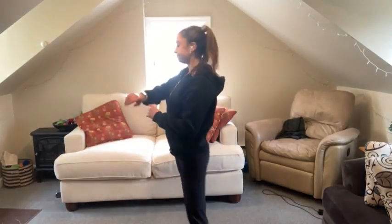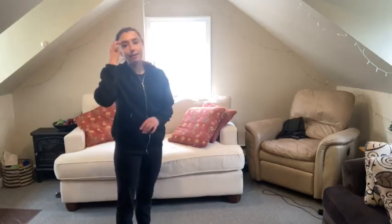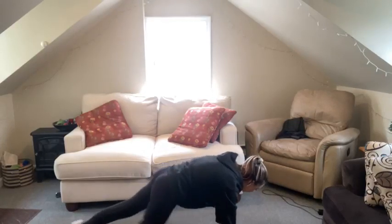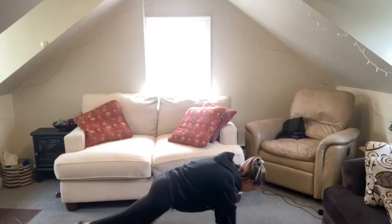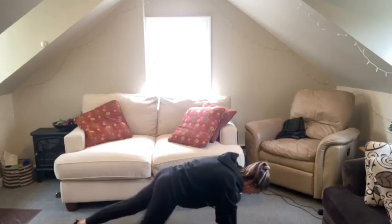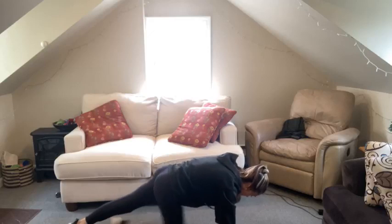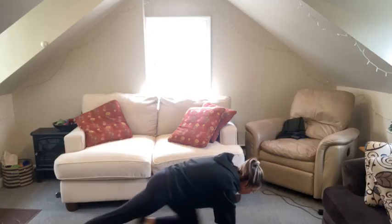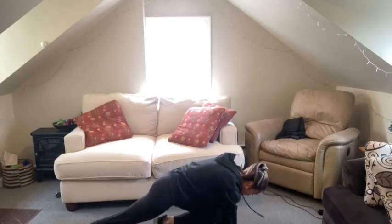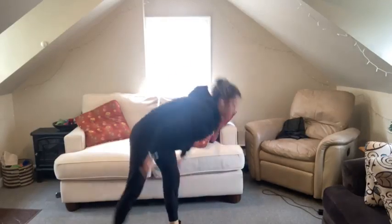Perfect. Awesome work. And to finish it out, we have 30 mountain climbers. Down to the ground in that high plank. In 3, 2, 1. Here we go. Keep those hips down, not too low. Ten more to go. You got it. Good. Round 1 is done.